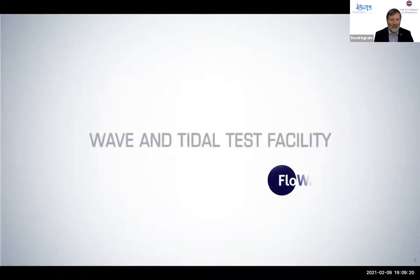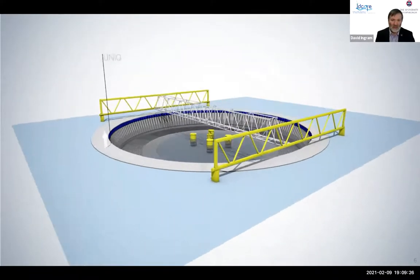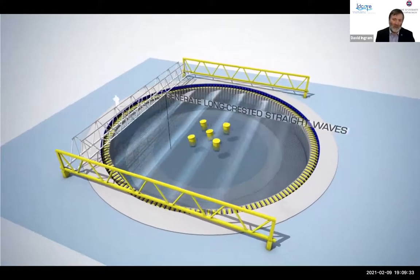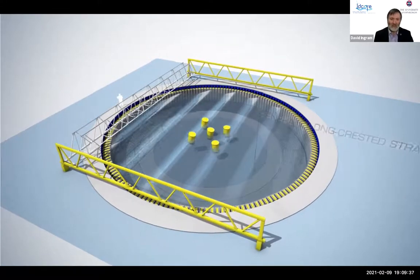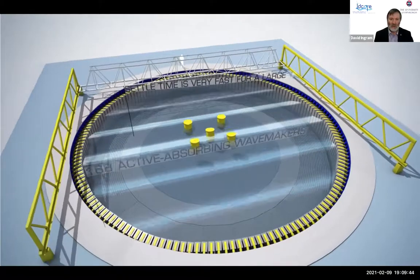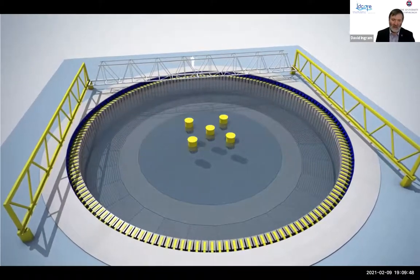So I'm going to show you a short video now that we made actually before we built the facility, and it shows you, based on the engineering drawings that were drawn by Edinburgh Designs, who designed all the mechanical electrical equipment, how the tank works. And so we start off by having wave makers all the way around the outside of the facility. And each of those are individual computer controlled wave makers, and they absorb energy in waves that's coming towards them, and they create waves. So as it says in the video, the stilling time in the tank is exceptionally fast.